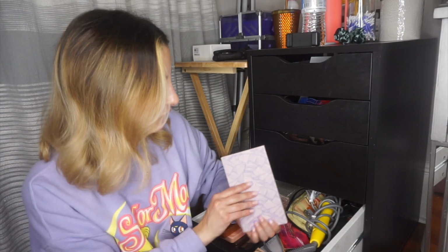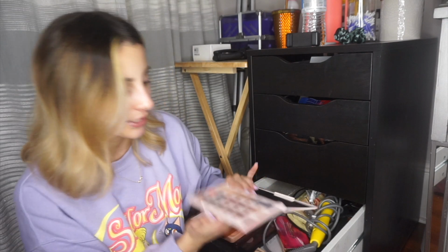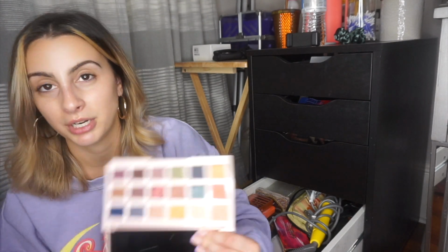So that's going away. This next one is from Ciate, and this one is beautiful. Let me show you. This is a beautiful palette. Definitely good if I didn't have other palettes that pretty much have these exact colors in there.